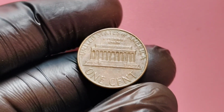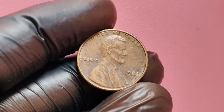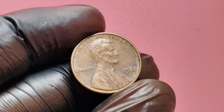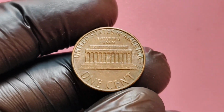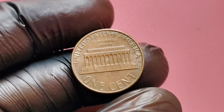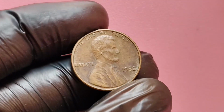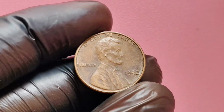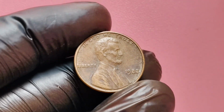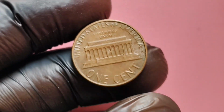What really makes the 1982 no-mint mark Lincoln penny valuable is its rarity and the mystery surrounding it. During the production transition, some 1982 pennies without any mint mark, which means they were minted in Philadelphia, were produced in both copper and zinc varieties. While most of these pennies are common and worth only face value, a few rare examples, specifically the 1982 small date copper penny, have sold for hundreds of thousands of dollars in high-grade condition.